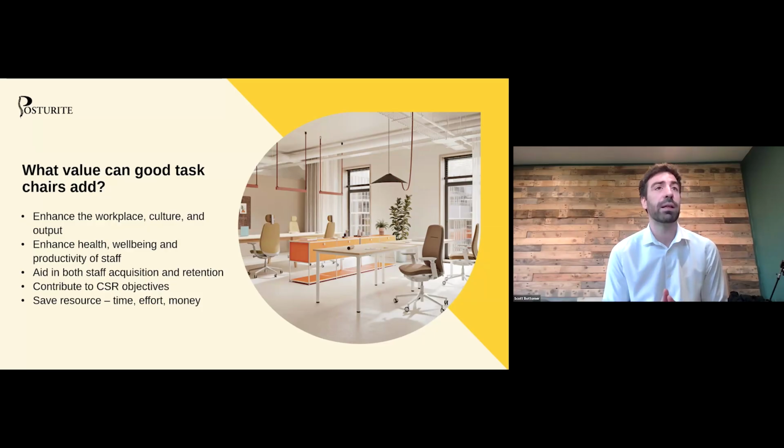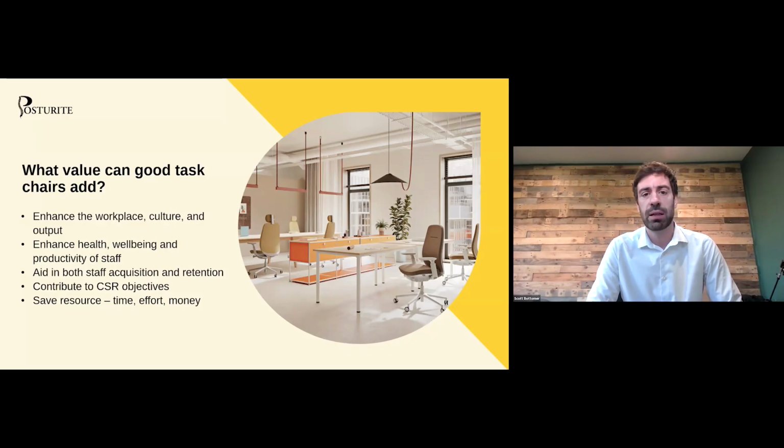Does a potential applicant who comes into a business, does how the office looks, particularly the chairs that are included in there, which are the most adjustable part of any workstation, potentially impact how they feel about the job that they're going for?